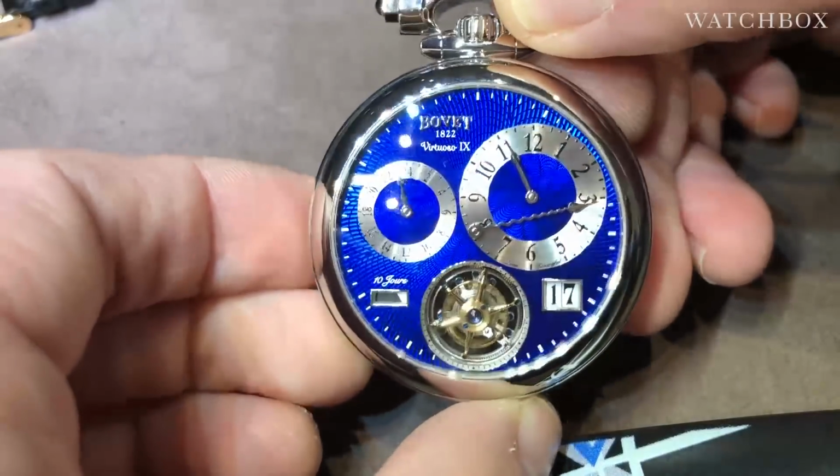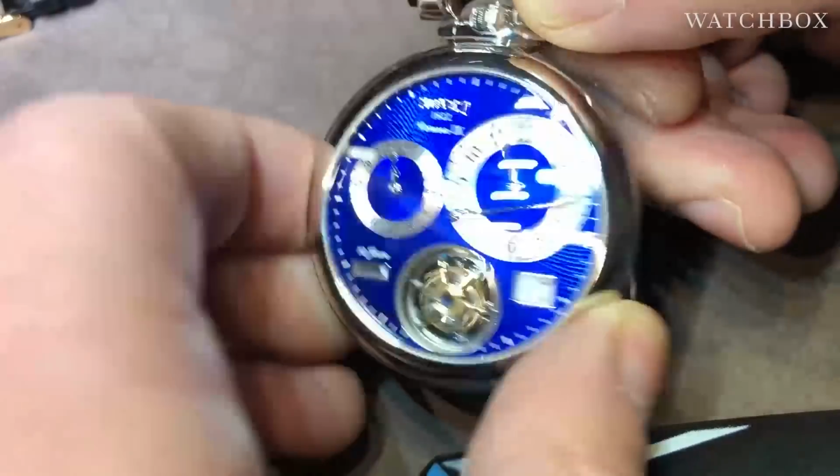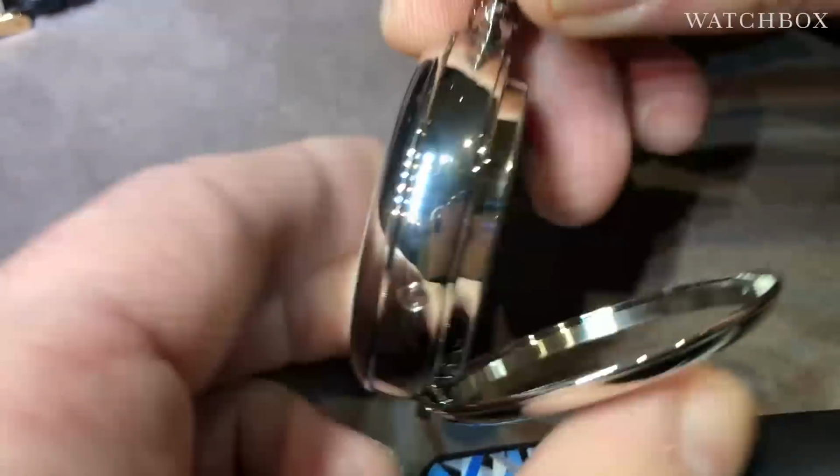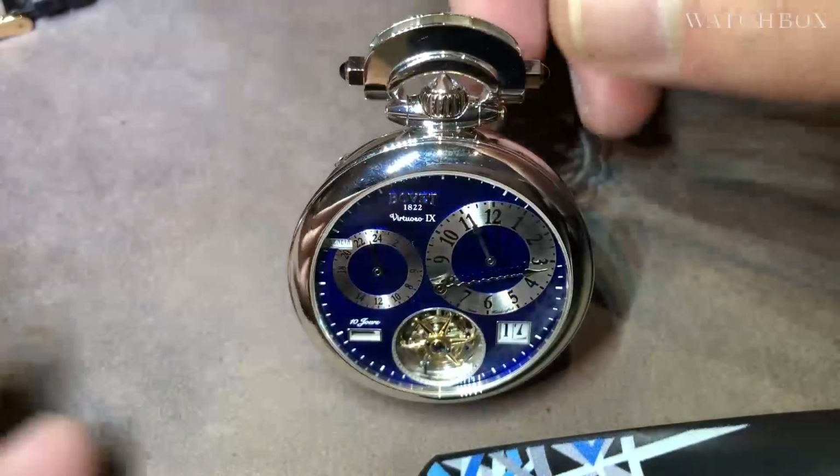This is the flagship for 2019, the Virtuoso IX. 4 modes. Caseback, you have the Recto, the Verso. You can wear it on either side on the wrist. You can wear it as a chain-borne pocket watch or use it as the desk clock shown here.